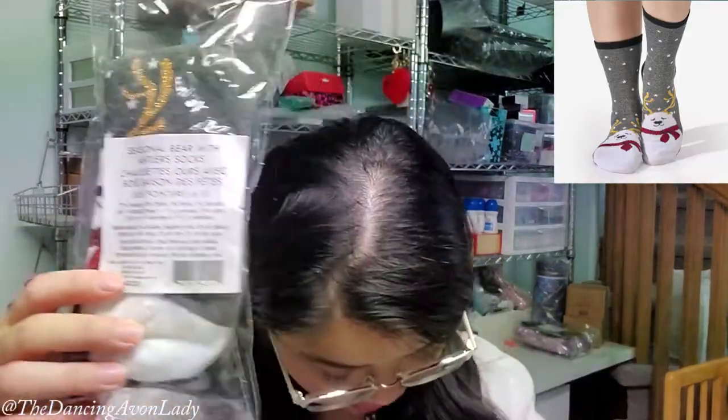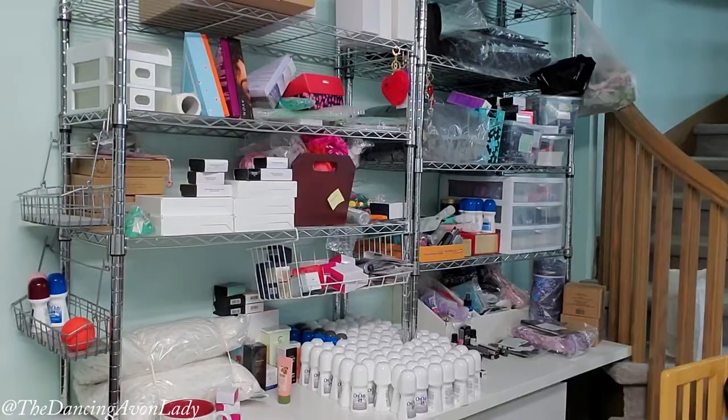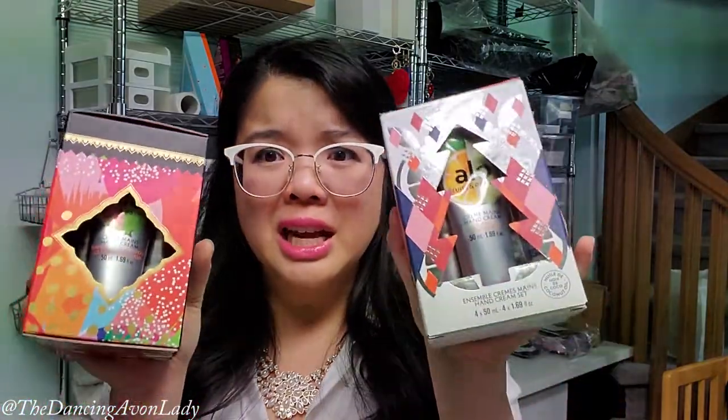So we first have this Seasonal Bear with Antler Socks. I should have at least 3 of them, but here's one of these. They are so cute. And you see the theme. I sell a lot of socks. 2 of these adorable sets. They did have to change the box a little bit. The exact same product, but it's a slightly different box because they sold out so fast. But this is kind of cute.